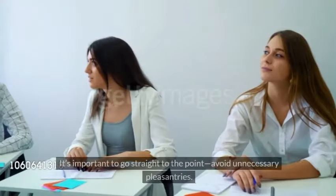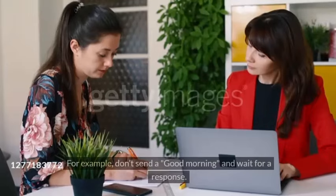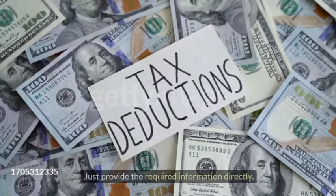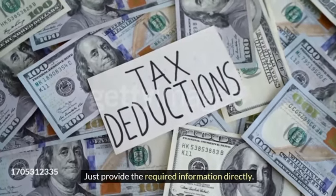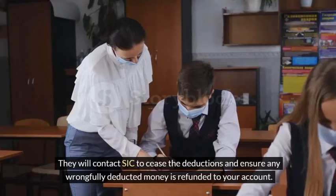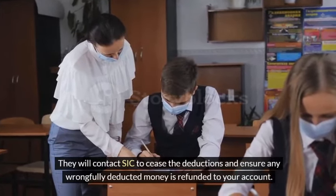02008379911. It's important to go straight to the point, avoid unnecessary pleasantries. For example, don't send a "good morning" and wait for a response. Just provide the required information directly. The Informed Teachers Network, along with their legal team, will handle the rest. They will contact SIC to cease the deductions and ensure any wrongfully deducted money is refunded to your account.